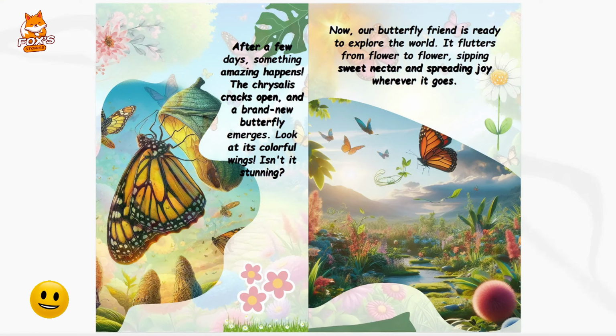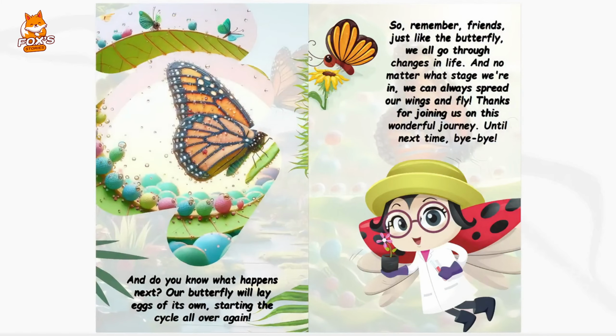Now our butterfly friend is ready to explore the world. It flutters from flower to flower, sipping sweet nectar and spreading joy wherever it goes. And do you know what happens next? Our butterfly will lay eggs of its own, starting the cycle all over again.